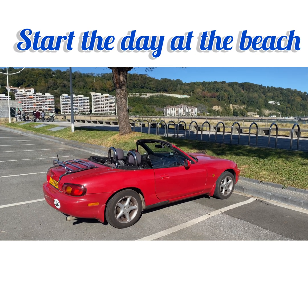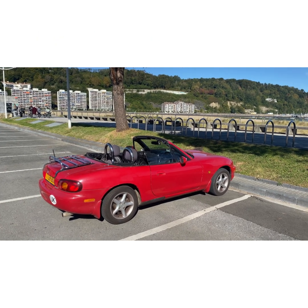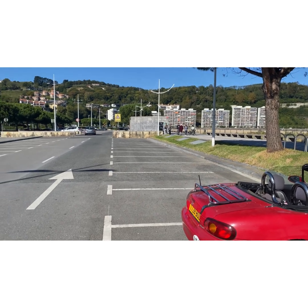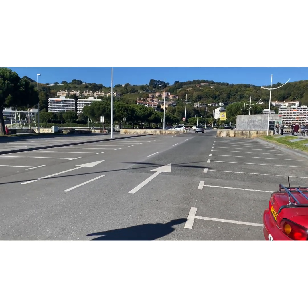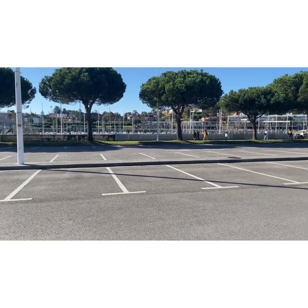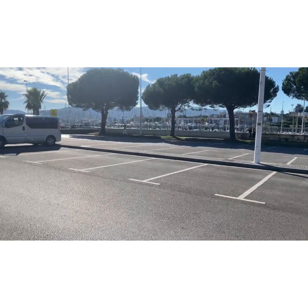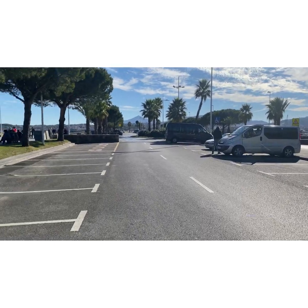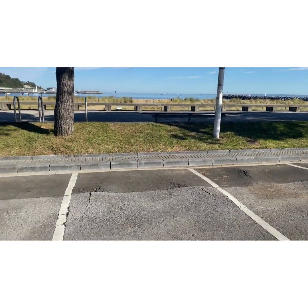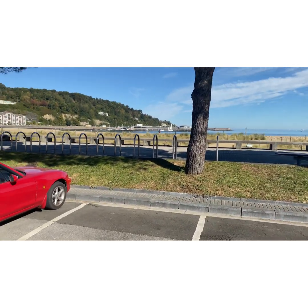So we've driven down to the beach at Hondarribia, and this is the car park where we stayed in our camper van back in 2017. So basically any space which has got white lines is free, and you can park it as long as you like. Basically that goes through the town, probably goes through nearly all the towns in Spain. So white lined is all good to go.